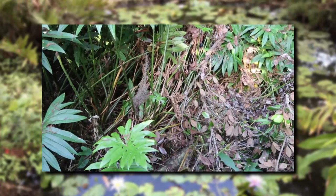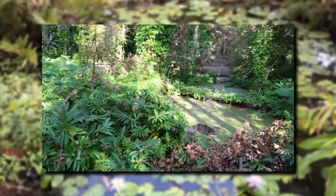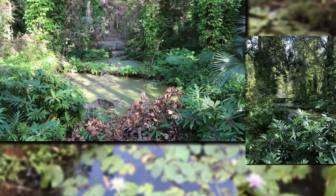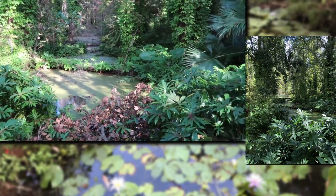See, about once a month it was my job to get in and weed the ponds. If I would have still been working here, this would have been all cleared out. And there's the spring. There's the main spring right there. You're going to do a little throwback for us on the camera.